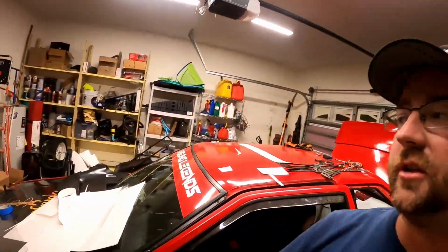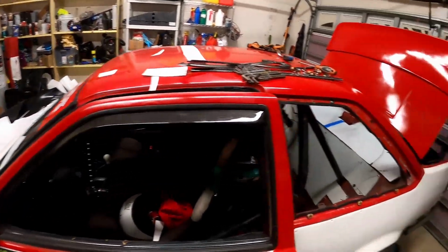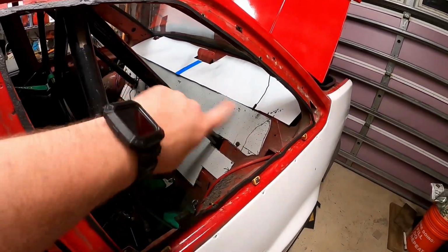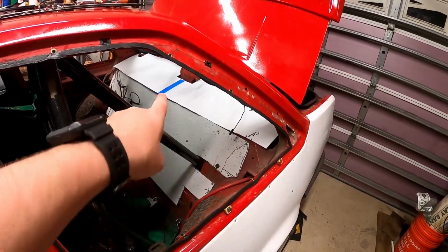My garage is a little bit of a mess right now. I'm doing some cardboard aided design, some CAD design for a rear firewall block off. I've already made this piece, and I've had that on there for a while. Now I'm just making this top piece.